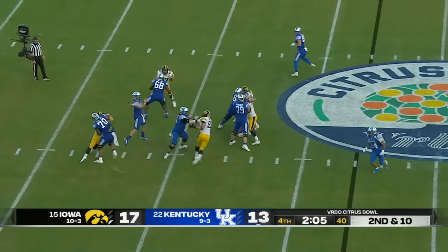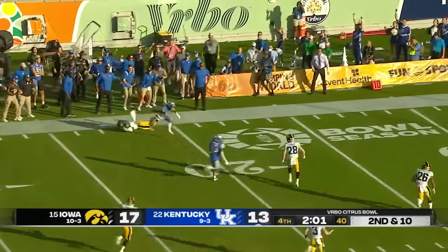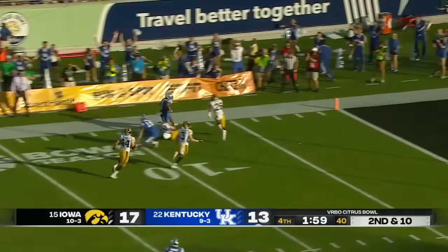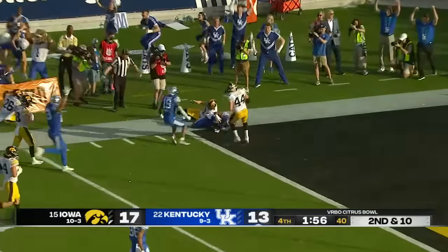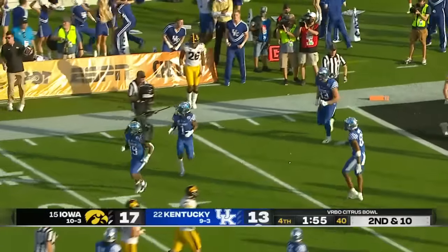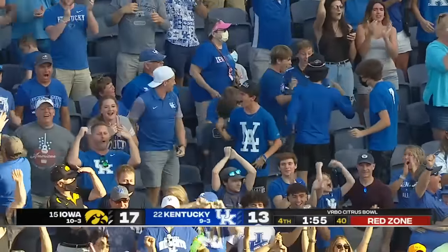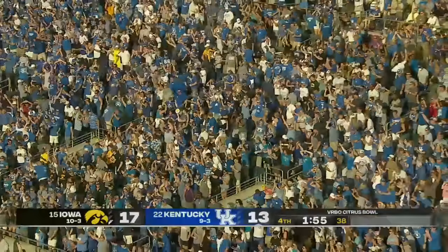Four-man rush. Now a fifth comes in late. Throw downfield. Robinson's there. Caught inside the 30. Cuts it back. Oh, he hurdled the defender. He's inside the 5. Dives for the end zone and down at the 1-yard line. Wan'Dale Robinson taking over with big plays here on the fourth for Kentucky.